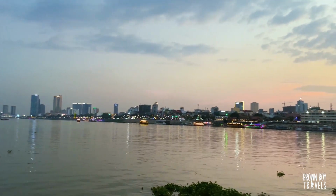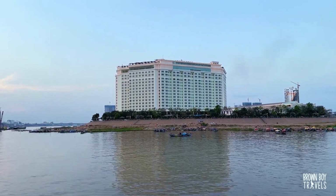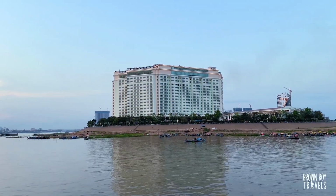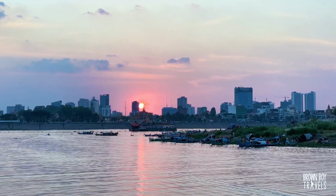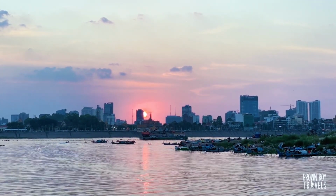It is very easy to do the sunset cruise. You don't need to book anything, just literally go to the pier. And there's a lot of people selling the tours. It's as cheap as $5 to $7 and also includes a drink. The boats are not the fanciest, but you're there for the sunset, not the boats, right? I really loved it.